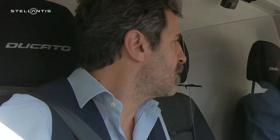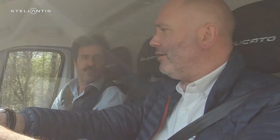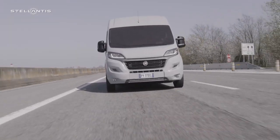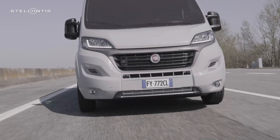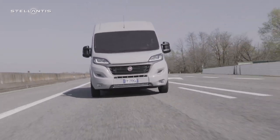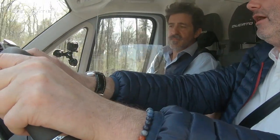When the charge level falls, I can avoid range anxiety thanks to the turtle mode. It works like a mobile phone. When the battery is nearly empty, it activates automatically and limits the vehicle performance, guaranteeing from 8 to 10% more range, about 30 kilometers in our case.